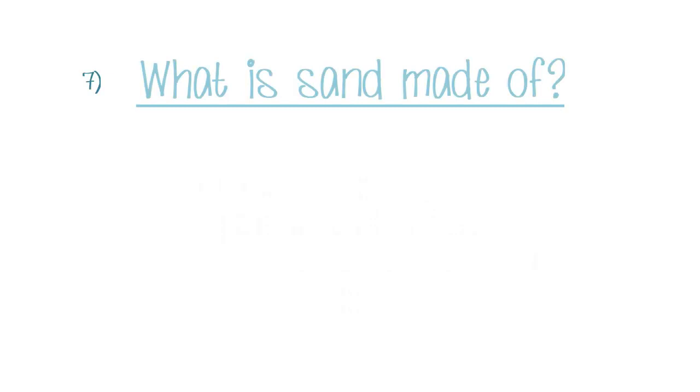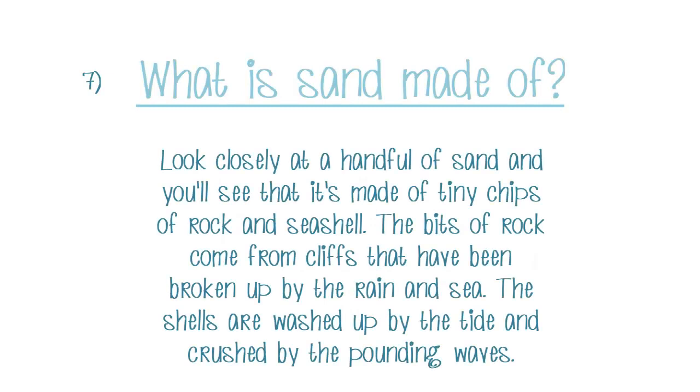What is sand made of? Look closely at a handful of sand and you'll see that it's made of tiny chips of rock and seashell. The bits of rock come from cliffs that have been broken up by the rain and sea. The shells are washed up by the tide and crushed by the pounding waves.